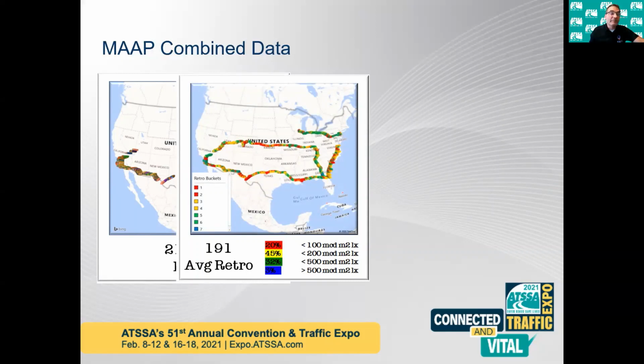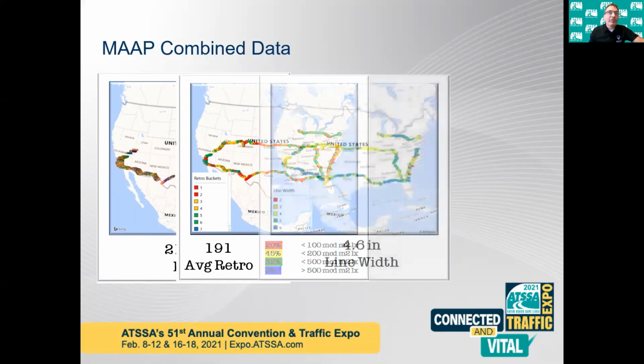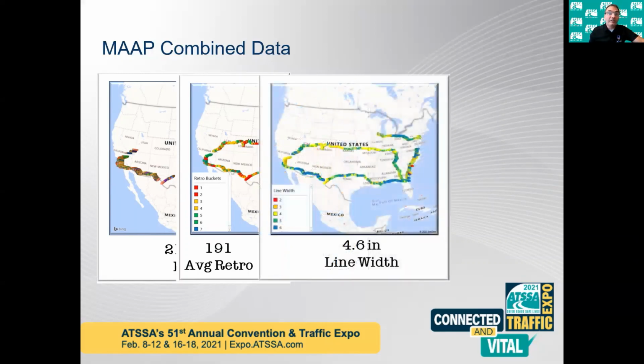Those were pretty good. We saw that in Pennsylvania, California, some, I think, in New Mexico and Georgia. We saw some pretty good markings there above that 500 range. Next would be the line width. We had an average reflective line width, nighttime visibility width of the line at 4.6 inches.